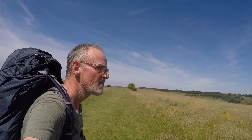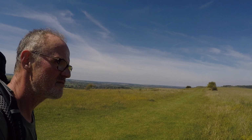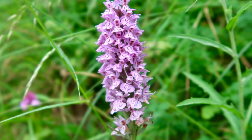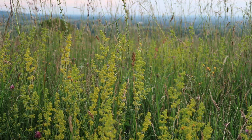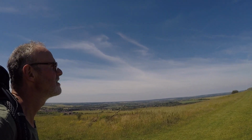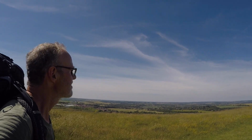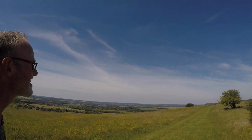Apparently the chalk grassland here has got very unique species in there, and that supports the whole ecosystem of insects and so on. Lots of butterflies around, and included in there are sort of marjoram and thyme, wild thyme, which I've been able to pick out because it's flowering at the moment. Not sure about the marjoram, but what a glorious place. And the footpath is really nice and soft and green.